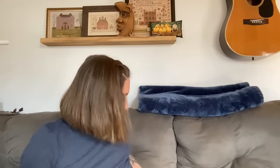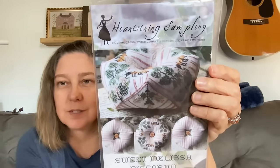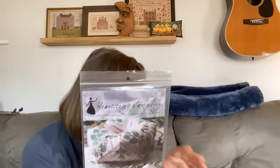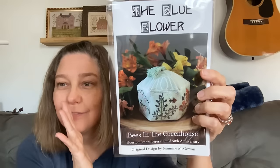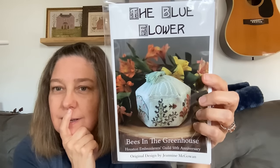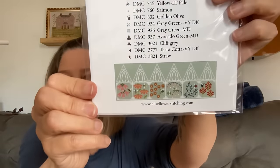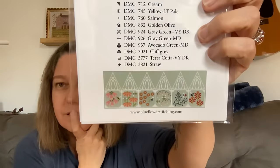Okay, then from Lindy Stitches, I ordered the bees from Sweet Melissa from Heartstring Sampler. This was the year of the bees, I swear. So I got a bee fob, like bees. And bees. I love this. I love this so much. This is from the Blue Flower. And it's a greenhouse and it looks like that. So I cannot wait to stitch those flowers and all those bees.